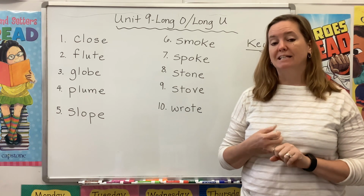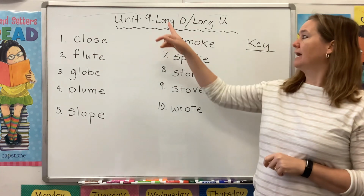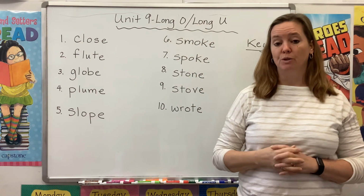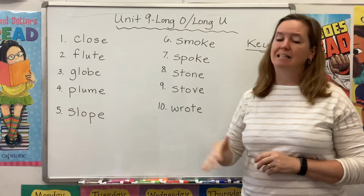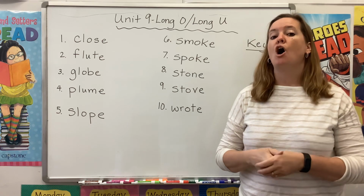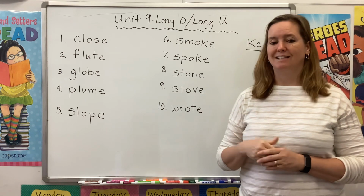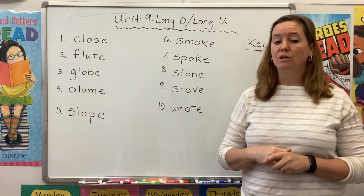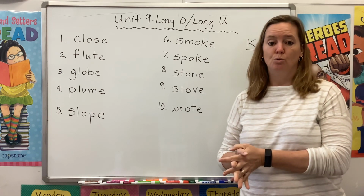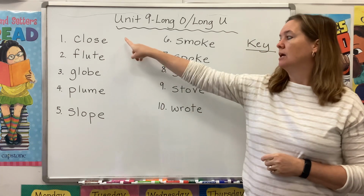This week we are continuing with our study of bossy E words, but we're looking at words that contain a long O or a long U. So as I read this list with you, be on the lookout for the long O sound or the long U sound. Remember also that long U sometimes says U and sometimes says oo. Okay? All right, so please repeat after me.